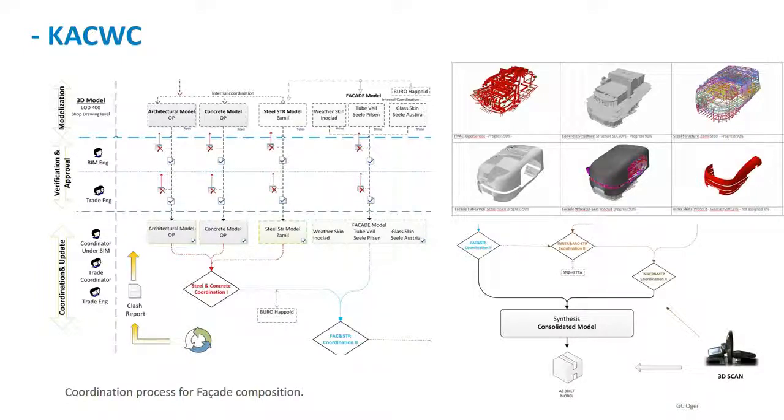So the coordination was done in different steps. We have architectural concrete, and the main steel structure was done on site. Different disciplines and subcontractors were doing their coordination off-site in Germany, part of Inoclad and Sile, for example, and the glass provider was in Austria.